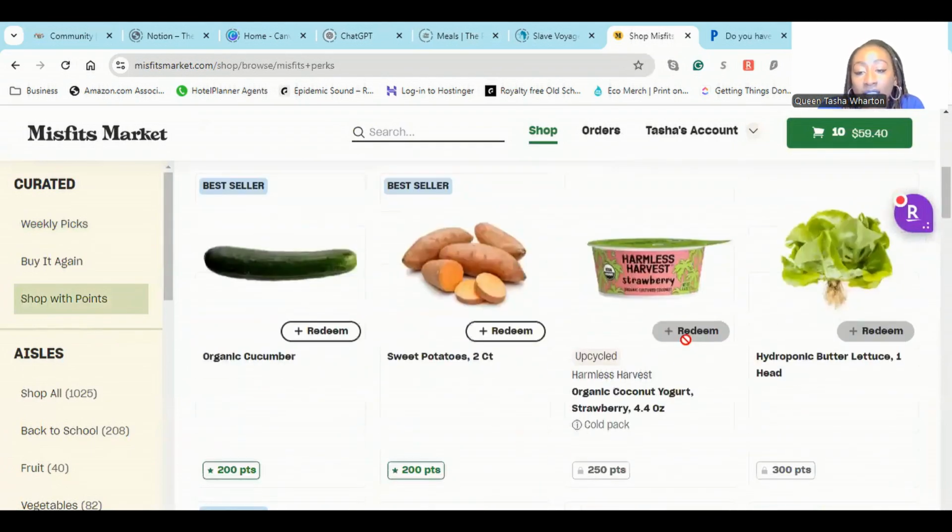So one of my last orders, I was able to get some strawberry yogurt because I had 500 points. So I got 2 strawberry yogurts for free. So that's another thing, you can earn free groceries with points just by spending money. That's similar to Kroger, where you get points after a certain amount, and you can use those points for gas. I don't know what else you can use the Kroger points for. I've never really gone that far with that.